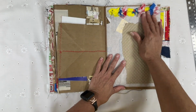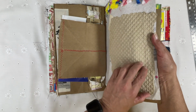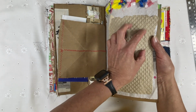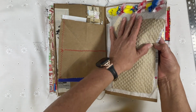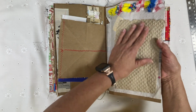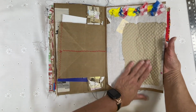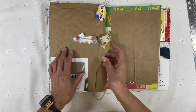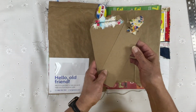The other side of that. Oh, this is such cool packaging. And you get it. Don't y'all get this too? I love this waffle effect. I can't wait to see either pen or marker. I don't know what I'm going to do on this page, but I'm going to try something different on this. I loved it. Yeah. Y'all might turn an artist out of me after all.